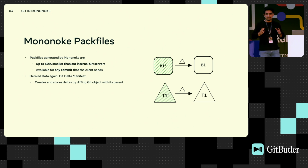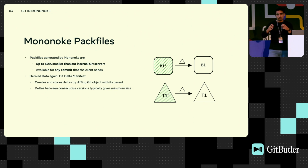So the question is, why does this strategy work? Well, it works because deltas between consecutive versions of any object usually give the minimum size. And if you think about it, intuitively it makes sense. Because whenever we are modifying our code, we add a function, we remove a method, or we refactor a class. Any particular version of our code is usually a closest match to its previous or the next version, which is why this strategy works.